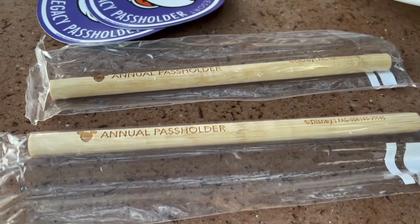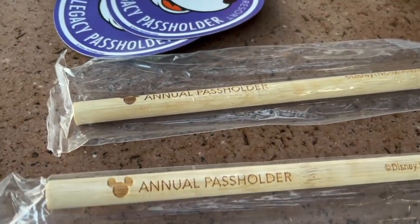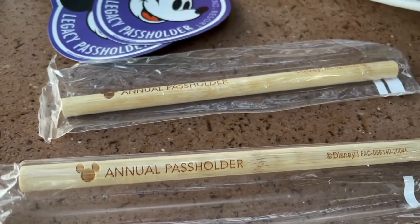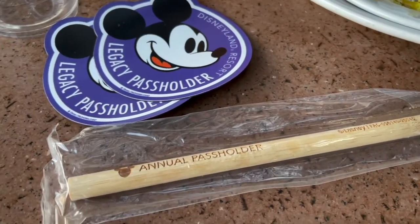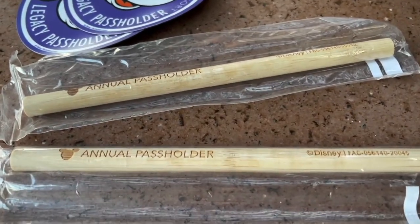Alright guys, so these are the bamboo straws that they have here. Last time, I guess they had them since they started the legacy dining here, but they probably sold out, or they ran out, or we just didn't end up getting them. But here they are, we finally got them. That's the whole reason we came. Yep. And then our passes, and the food was okay. It was delicious as always.